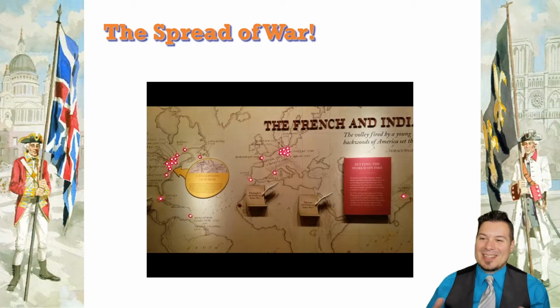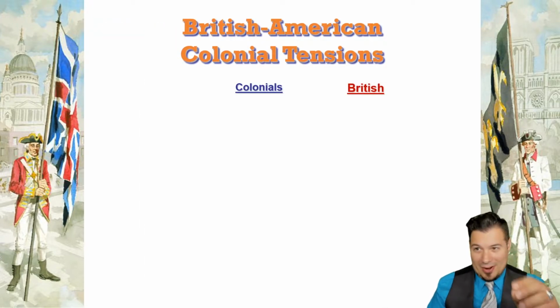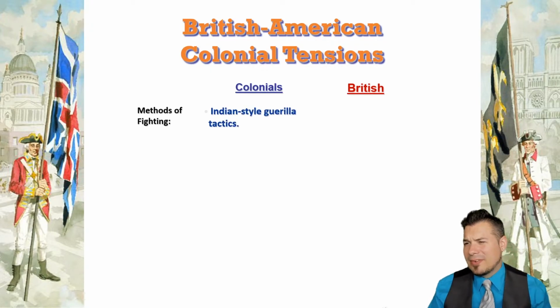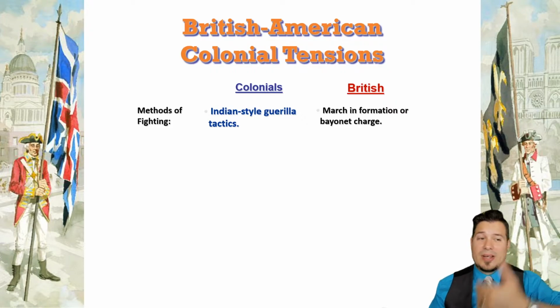And again, that's how this literally spread across the world. But we're gonna look at the British-American colonial tensions, because there are quite a bit. First off, the methods of fighting were very different. Colonials knew the land, and so they are going to adopt that Indian-style guerrilla warfare tactics, those Native American tactics. British are going to still march in formation, and that's going to be part of their downfall.